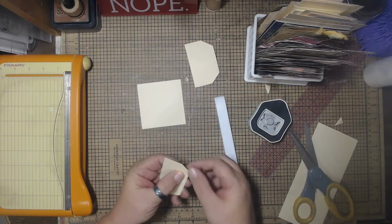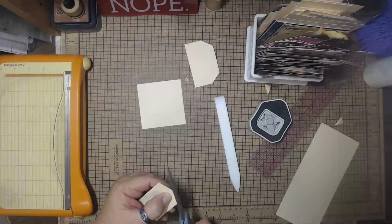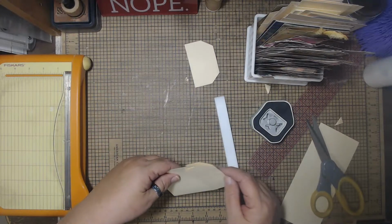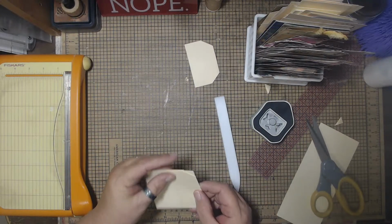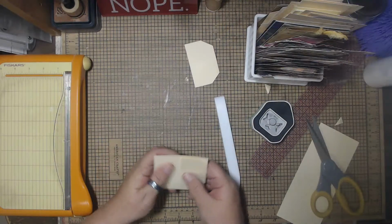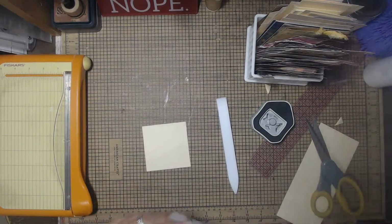Jig. And you're going to have a little bit off there. Just use your scissors and straighten it out. Now you have a jig. You can put this on any piece of paper, pull it to the side, and you're going to have it trim each time exactly the same. Now I have to put these in my bin. I have no idea how wide they are or what the angle is, but I like them, so I'm keeping them.